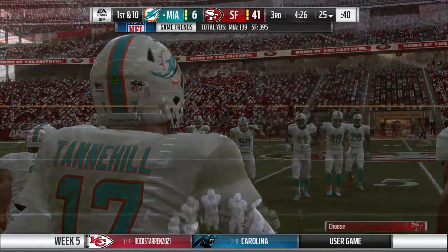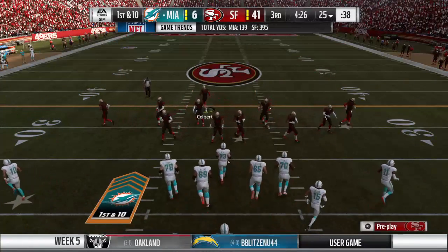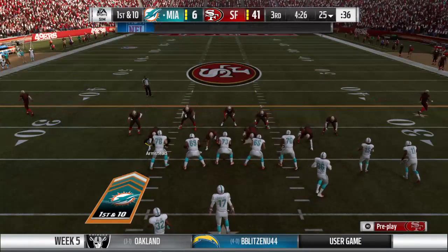So here are the Dolphins now. They get ready for their first possession of the 2nd half. They're down in this game.